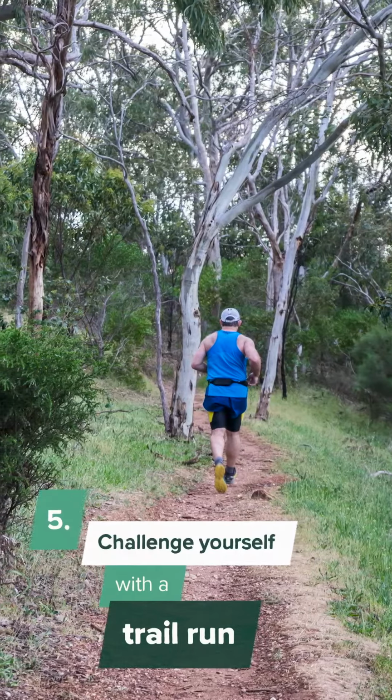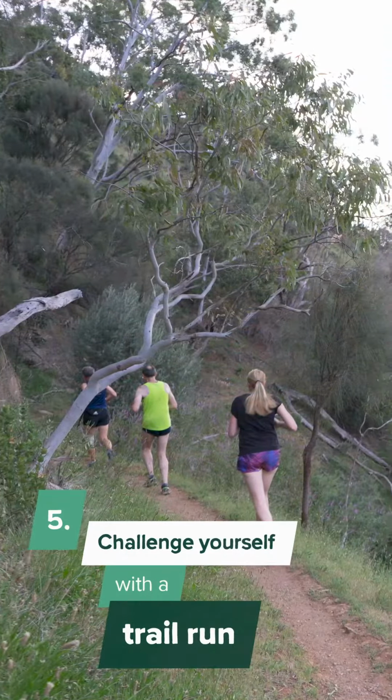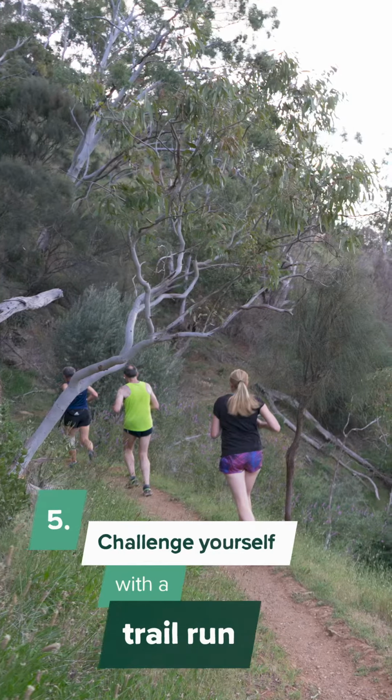Why not challenge yourself and go on a trail run? The Lorikeet Loop is a great option for beginners as it's mostly flat, but if you're after a few more hills, try the Microcarpa Loop.